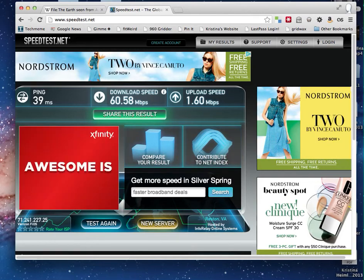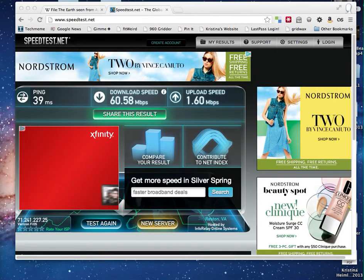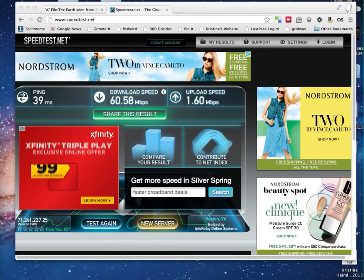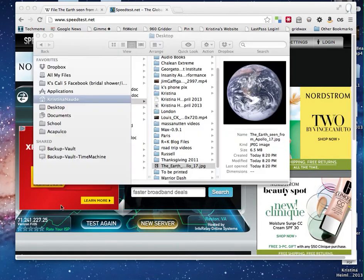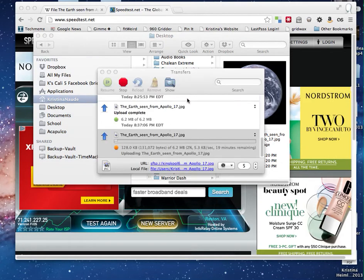Alright, now what I'm going to do is go back to my FTP server, and upload that file of the planet Earth that I downloaded from Wikipedia. Once it actually connects. Good. Alright, so we're connected now, so I'm going to drag this into the FTP connection. And we're going to see what happens when I upload this 6 meg file. There you go. So now we're uploading it. As you can see, my actual upload speed here is plummeting.